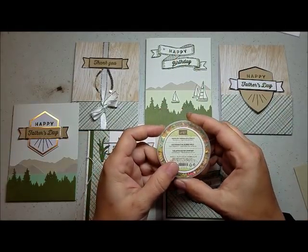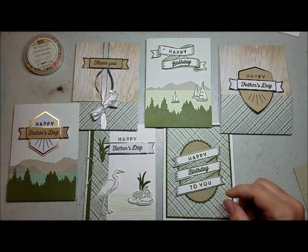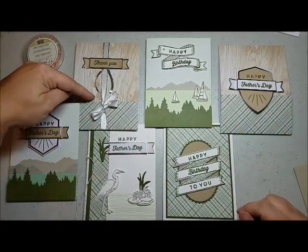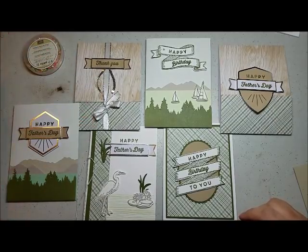And then here's the sequins. They're iridescent sequin assortment, and those are just totally optional if you wanted to dress them up a little more, make them more feminine. I kept them all pretty masculine except this thank you, which probably could be used for male or female thank you.